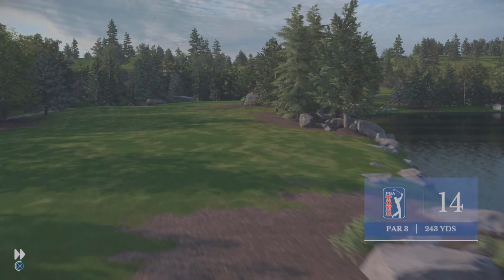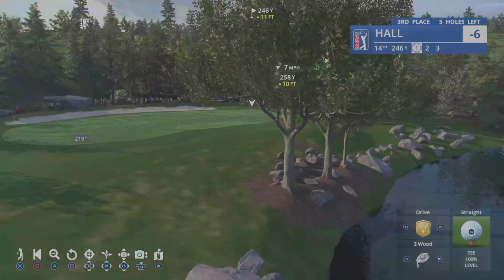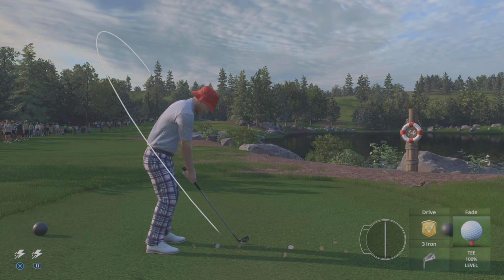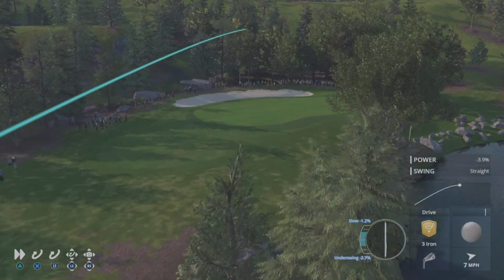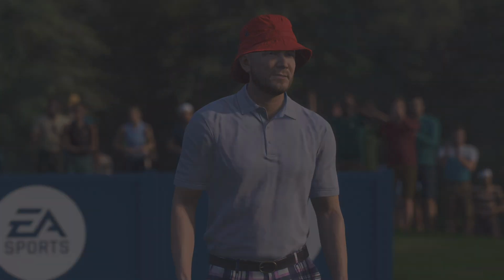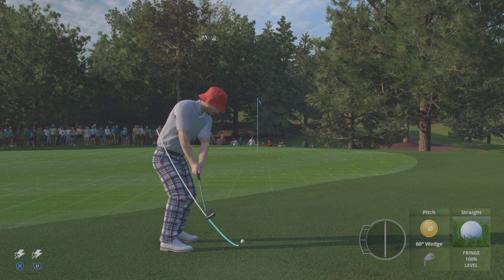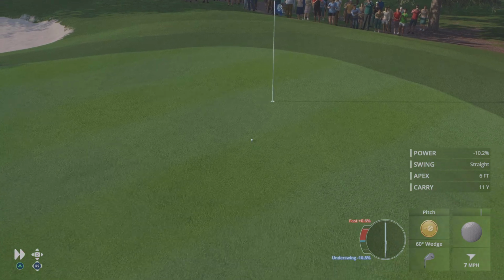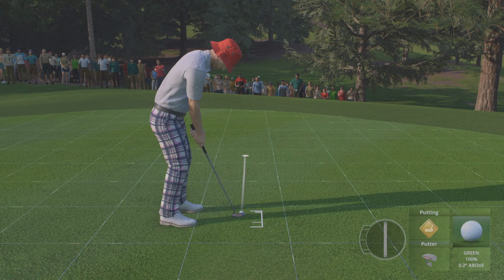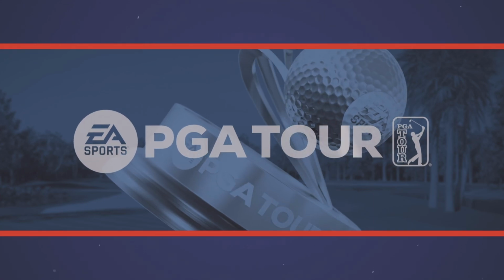And to the 14th hole. Okay, good putt. And a par here at 14. And he'll remain at 6 under par.